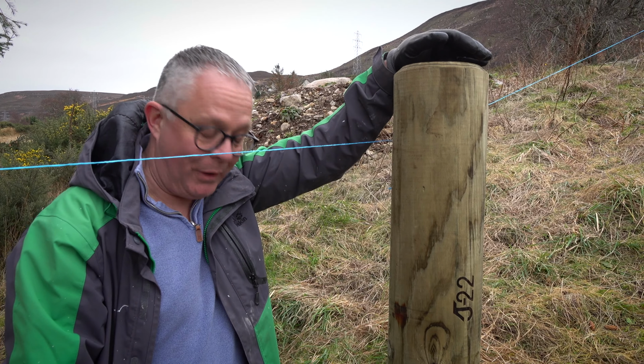I'm clipping the chicken wire to this galvanised wire at the top. How? With these staples. I've got a special staple gun and some special staples in there that when you click like that, it just puts a loop round them and holds it in.